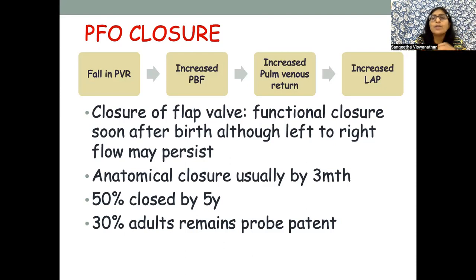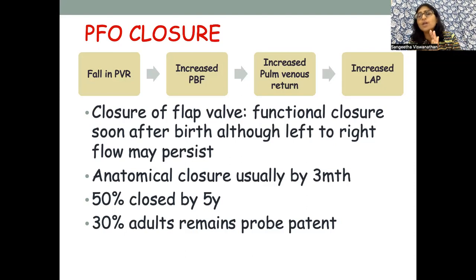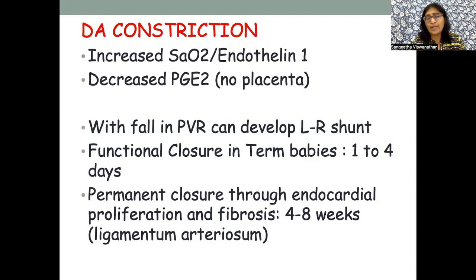In a significant proportion of babies, this will close anatomically by about 3 months of age. 50% will close by 5 years of age. In a third of adults, this foramen ovale can remain small but patent, but is usually of no significance, rarely of significance when there is paradoxical embolism and stroke, early onset stroke. But this is quite a rare phenomenon. In most adults, a PFO is an innocuous or benign finding. In fact, you and I might have a PFO. Okay, so this is as far as the foramen ovale is concerned.